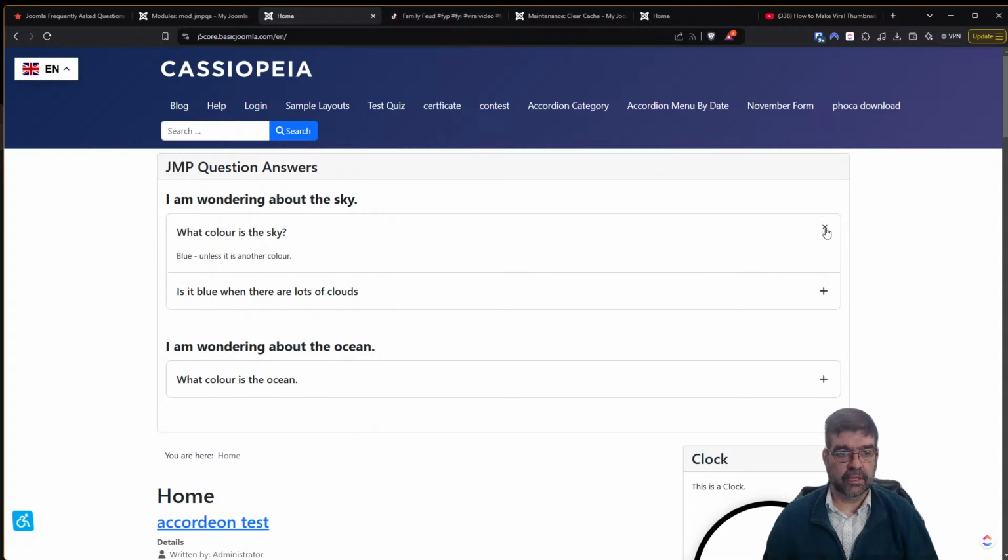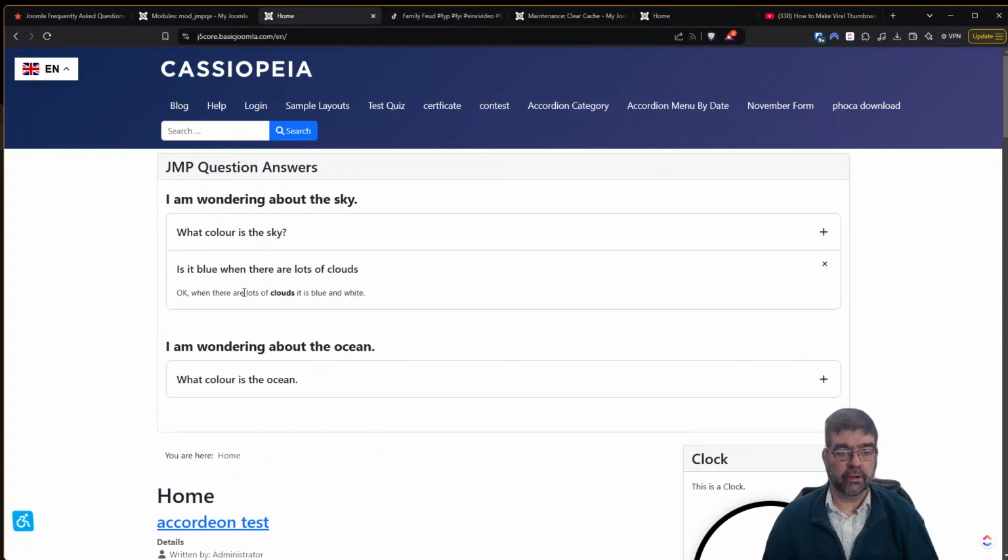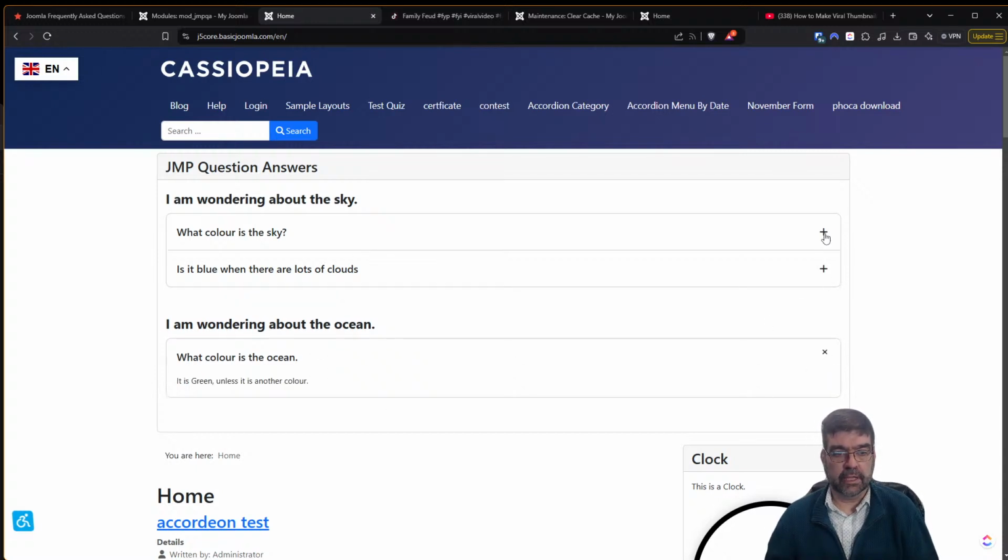What color is the sky? Blue. Is it blue and there's lots of clouds? Oh, there you go. Yeah, that's where the bold is. So you could put images in here. You could put a video in there. I would recommend putting a thumbnail to a video because it could slow down your page load speed. But yeah, that's pretty handy. That's not too bad.